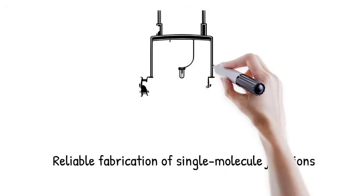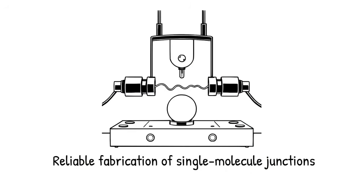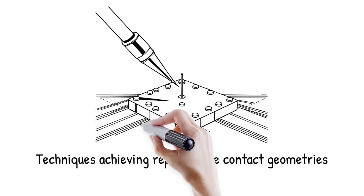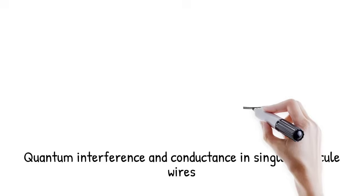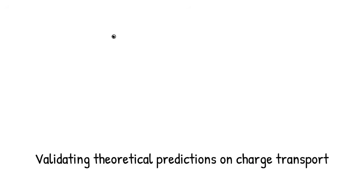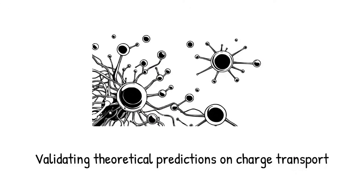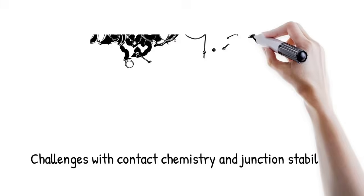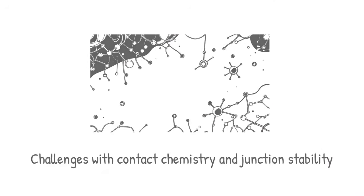Recent advances have enabled the reliable fabrication and measurement of electrical conductance through individual molecules anchored between metallic electrodes. Techniques like break junctions and scanning probe nanolithography achieve reproducible contact geometries at room temperature. Experiments reveal quantum interference, Coulomb blockade, and mechanically tunable conductance in single-molecule wires. These findings validate theoretical predictions about molecular orbitals governing charge transport. However, variability in contact chemistry and junction stability still challenges practical applications.